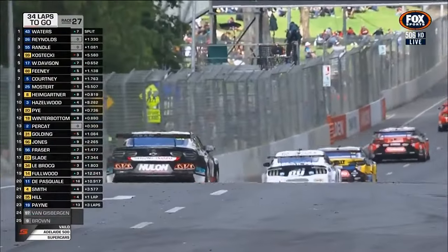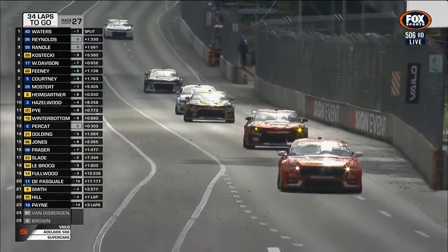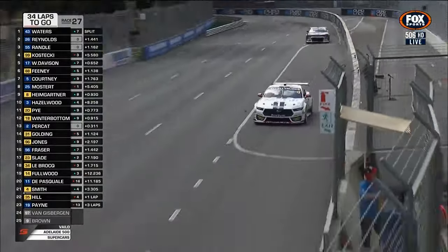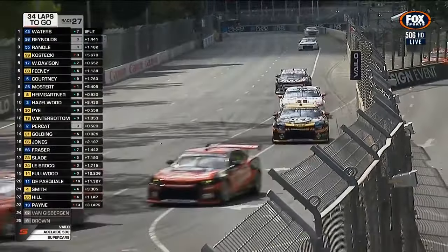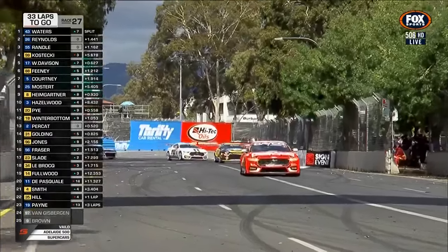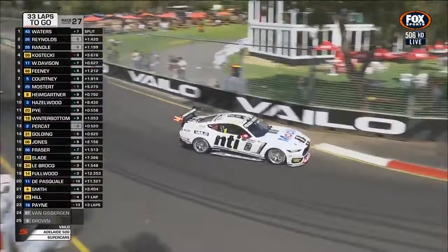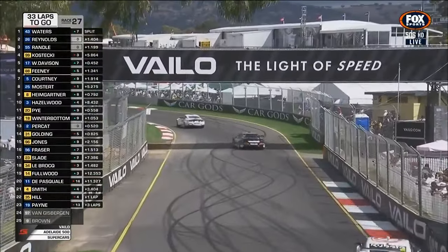Cam Waters, fastest car on the track last lap, from David Reynolds. So at the moment, Waters and Reynolds pressing on pretty hard. Randall was the fourth fastest car. Matt Payne, right down the bottom of the order based on the early damage, was the third fastest car. So those Penrite Mustangs again showing good pace.